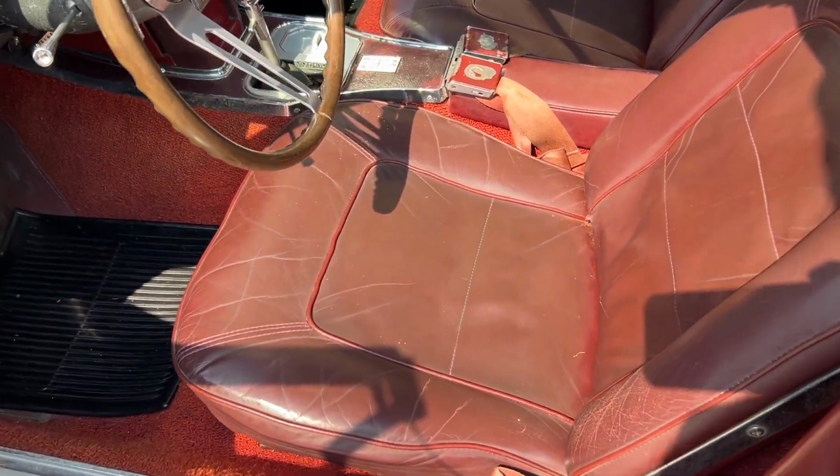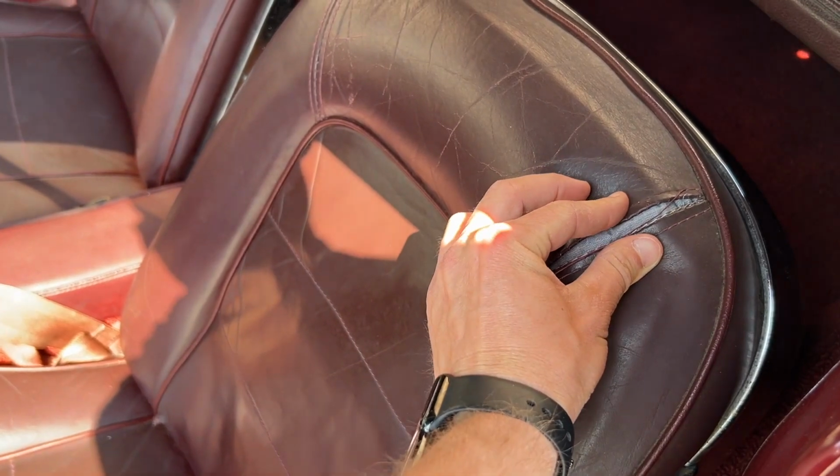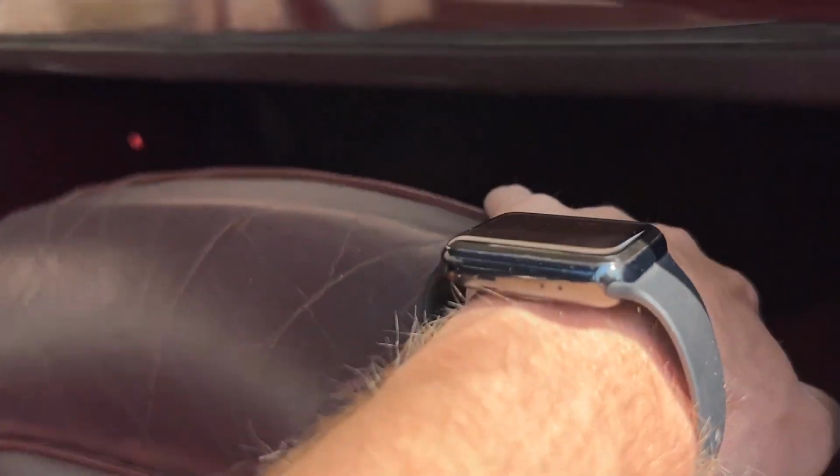Again, here's your leather seats. Not too wrinkled, because the wrinkling is going to happen with the leather. I mean, we all know that. But nice condition. You see a little split seam there. Maybe a seamstress could bring that together. Maroon seat belts as well.